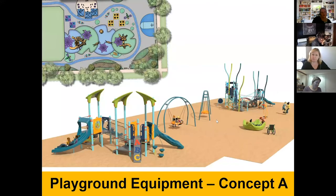And then for the playground area, we have a playground concept here, and this will be all incorporated on that poured rubber surfacing. So that's a unitary surfacing. It's squishy, impact resistant. So that'll be in this entire area, and we can add some fun colors and designs to that space.